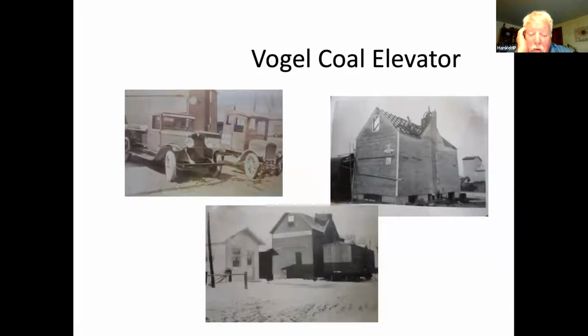The bottom picture shows the elevator with a boxcar that was loaded with coal in Sheboygan. Of course, it was coopered and came up just like it would grain, but in this case, coal. And they would cooper this, and it was reported to me by several reliable sources that they would actually get cattle cars or livestock cars and board them up and then put coal inside those cars.